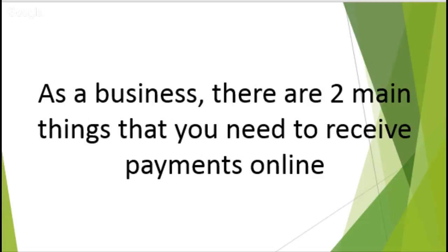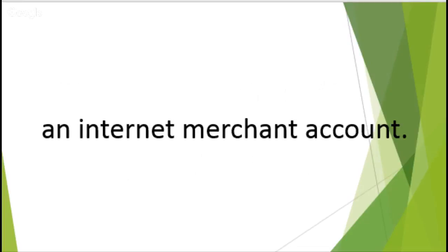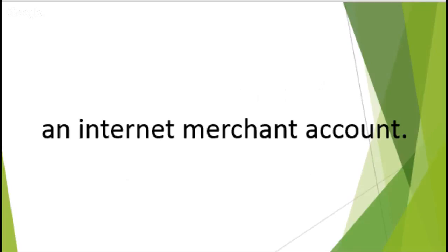There are two main things that you need to receive payment online: a payment gateway, which is what PayPal is, and an internet merchant account. Oh, actually, a payment gateway would be maybe your landing page or your page where you're selling, or your catalog product page, and an internet merchant account.